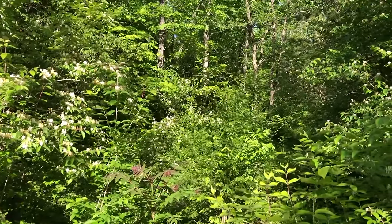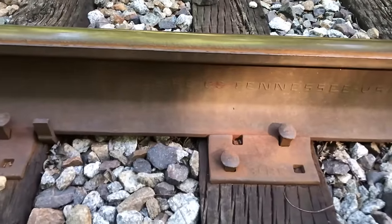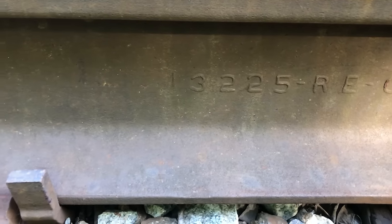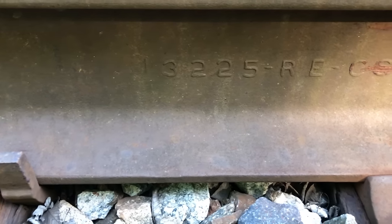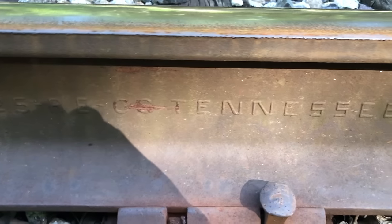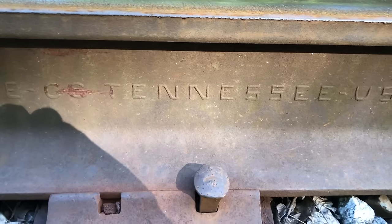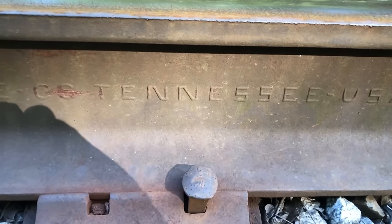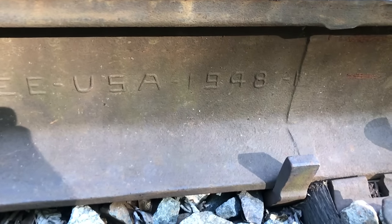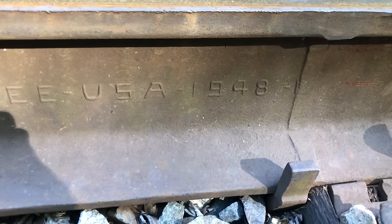Alrighty, let's have a look at the rail too. Okay, we're gonna have a close look at the rail. Hopefully these numbers show up. 132, it's 132 pounds per yard, that's the weight of the rail. RE, it's the method of curing. Tennessee, they're the ones who rolled the rail, Tennessee, USA. 1948, that's when this rail was rolled right here.